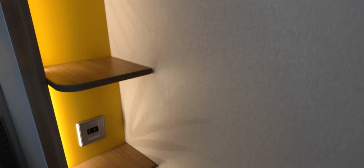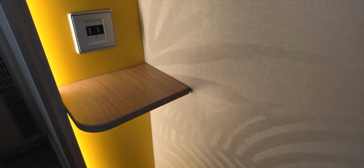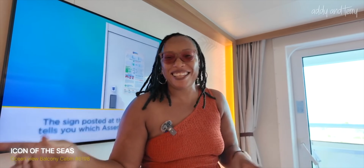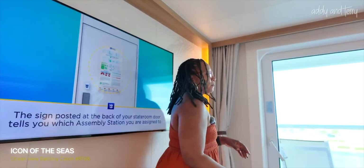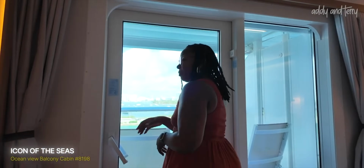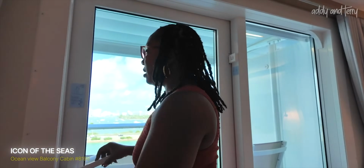Love this hidden storage over here with the pop of color and the lights. There's even chargers down here that are hidden. So just in case you don't have chargers somewhere to plug in, you have space over here. And then we have the best thing about a cabin, the balcony.